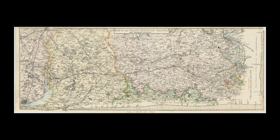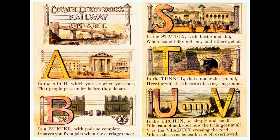Fascinating. Thank you, Anthony. And I'm going to come on to one of my favourite images now. This is a lovely and slightly bizarre extract from a children's alphabet book dated to 1845. And I think the opening line of this is, A is the arch, which you see when you start, that people pass under before they depart. And I understand that that's the railway arch at Euston Station.